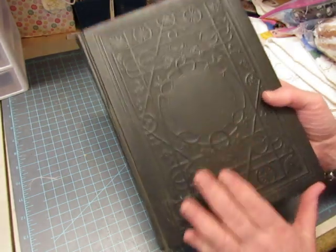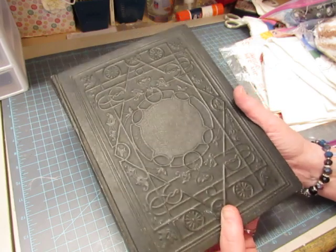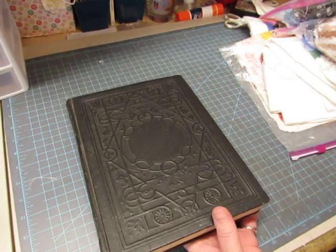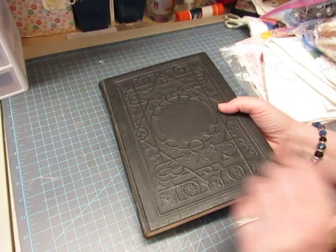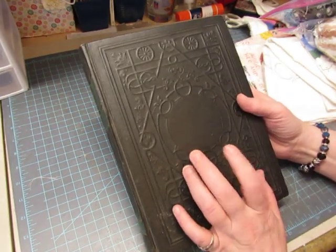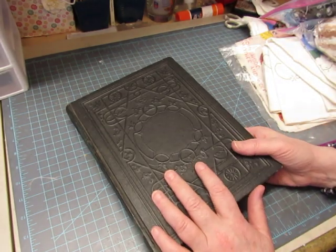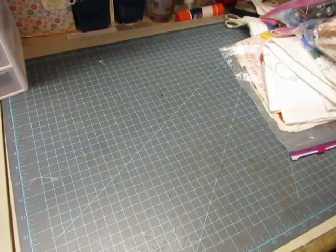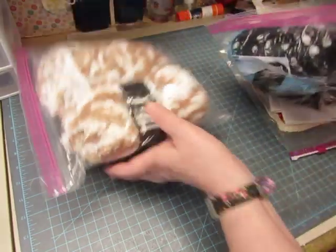So when I found this, I knew I had to make a Halloween book out of this. Plus, I have those poison labels that I bought at a flea market earlier this year that I haven't used yet, and I've got to put some of them in my shop. They're vintage poison labels, so I'm going to put some of them in there too. And I also found some other things to go along with this further on in my travels. Well, I'll show that to you right now.